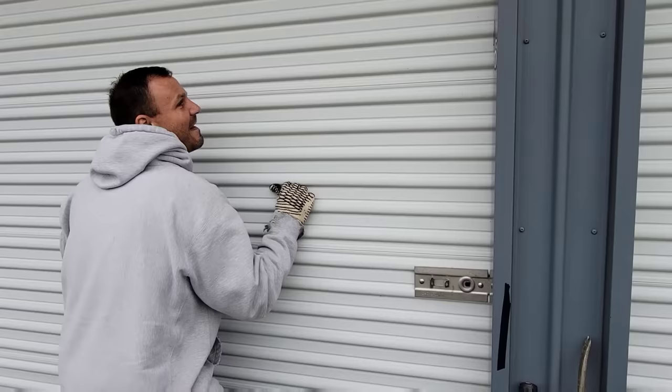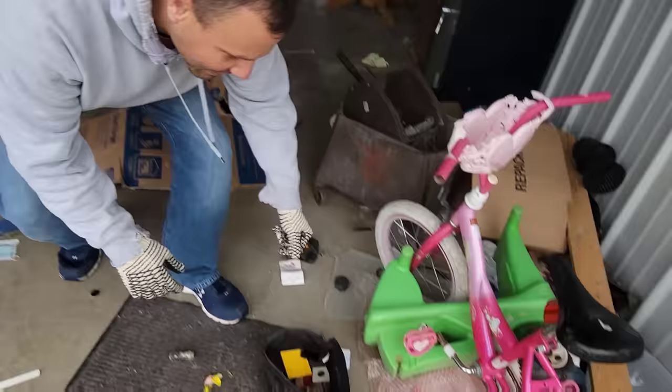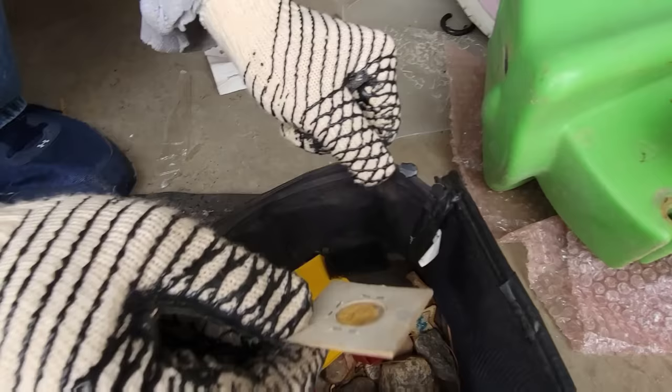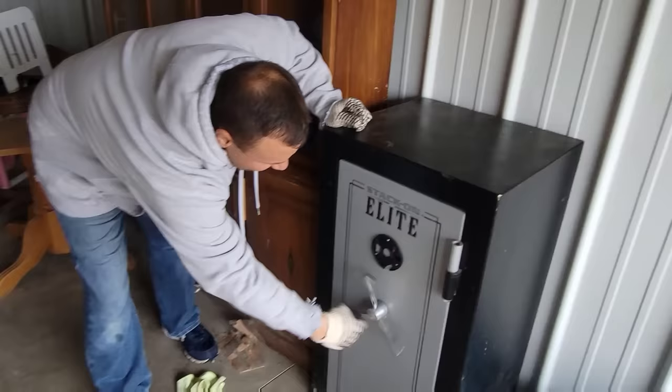Okay, I'm gonna show you the safe, and it is a giant safe, but I'm gonna show you first why I bid. Christian, look at this. You see this down here? That's a collectible coin, little packet right there. And I was like, well, if there's an empty one there, what in the world could be inside this giant Stack-On Elite safe? I don't think there's a combination. We're gonna have to beat it to death.